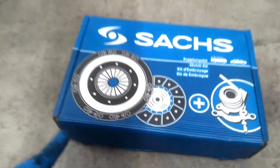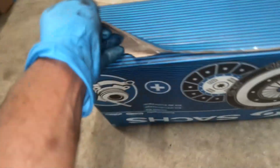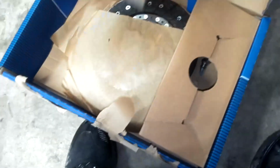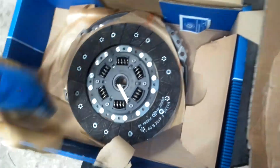Now these are supposed to be single use. I guess really the pressure plates. People say you shouldn't reuse the clutch either, but that's up to you. Your money. And here's a new kit. Sachs as well. Comes with a brand new throwout bearing.